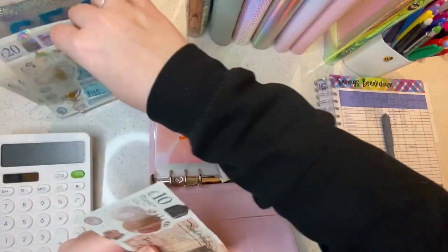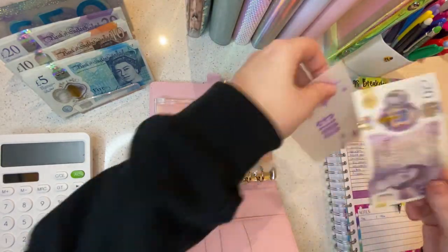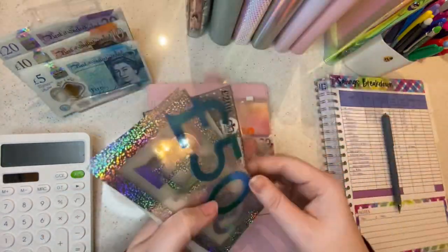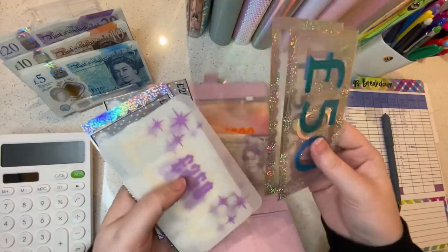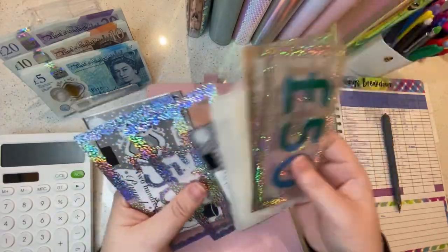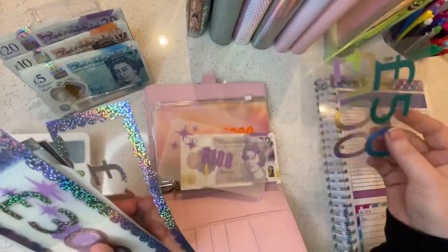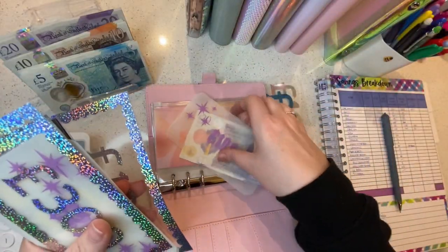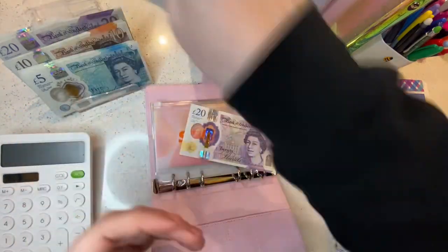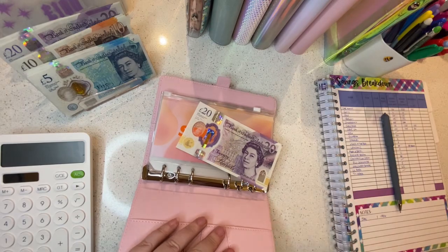5, 35, 40, 50, yeah. How many times do I need to count it? A lot is the answer. Right, so do we have that matches? That's what I want. So these two match. So I'll swap these ones out. Gotta be matchy matchy if I can make it work.